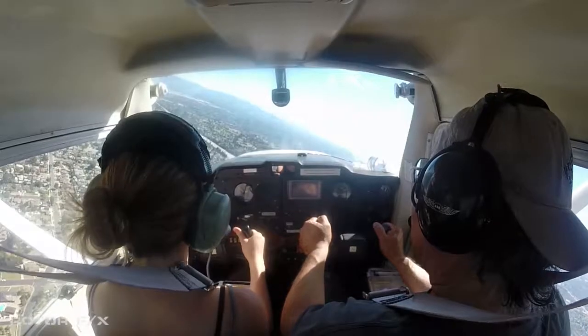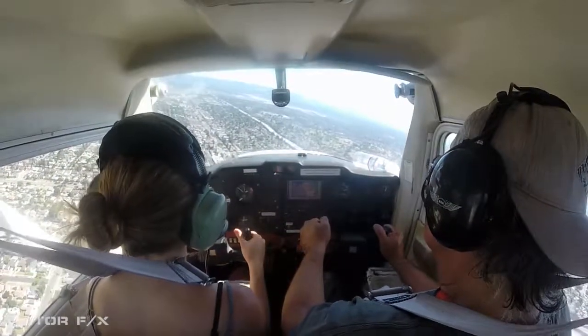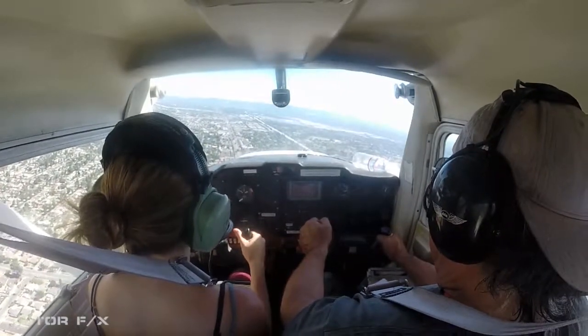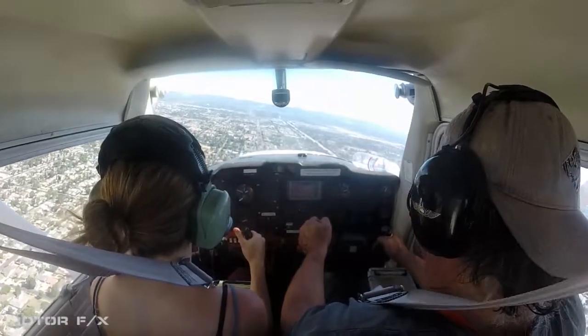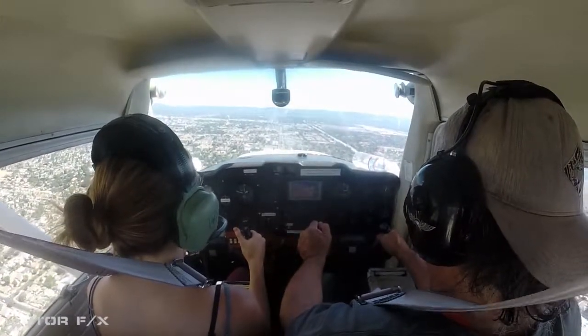Push the nose down. 9 Echo Foxtrot, frequency change approved. Have a good flight. Van Nuys Tower, Cessna 10789er, squawk check 0216. Cessna 789er, squawk is correct. Thank you, 10789er.